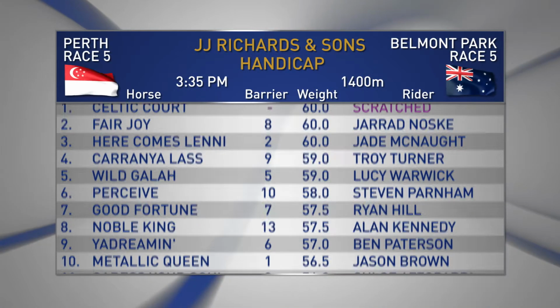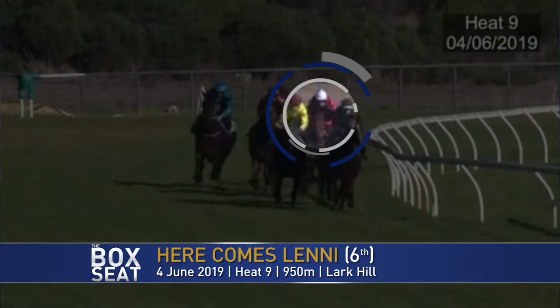Race 5 at Belmont jumps at 3:35. It's the JJ Richards and Sons Handicap over 1,400 metres. And we'll have a look at the most recent trial of first starter in WA.